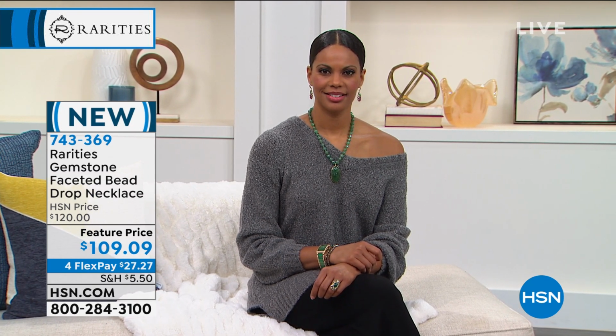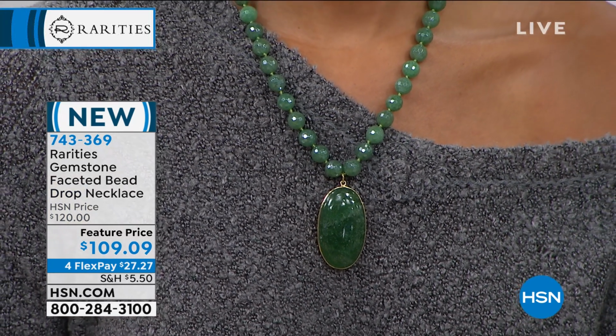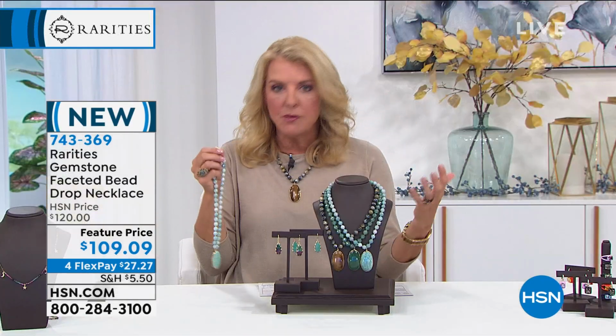And again, that's the sign of very high-end jewelry. That is in her DNA. That is in her bloodline, so to speak. It's these high-end, beautiful pieces that are extraordinary and $109.